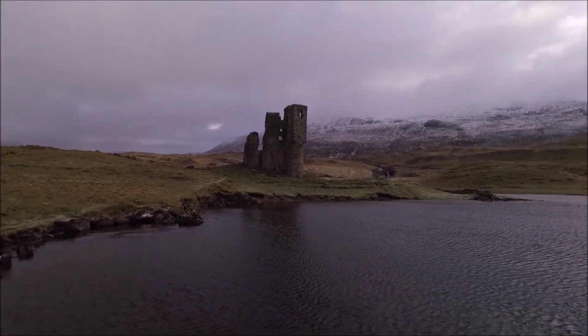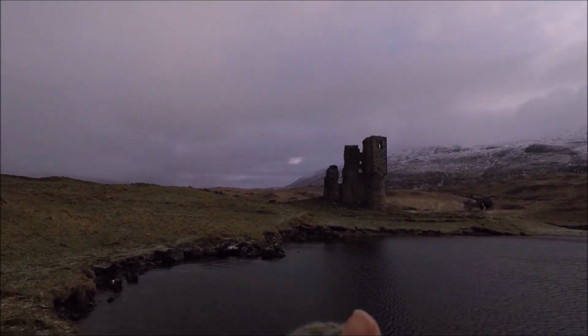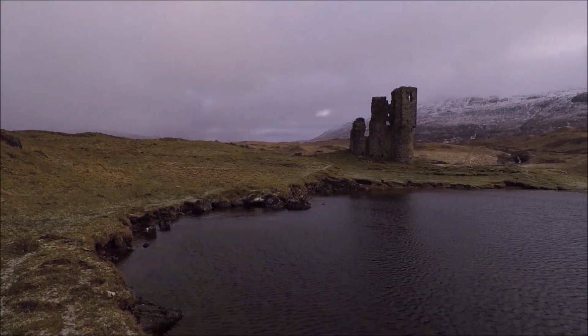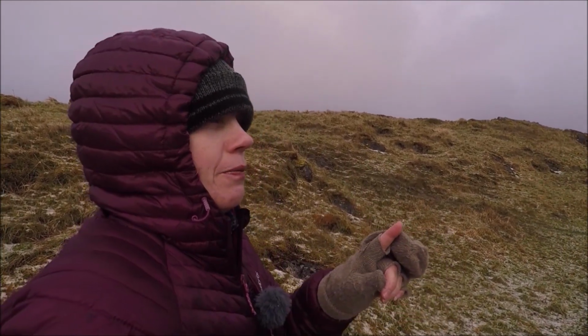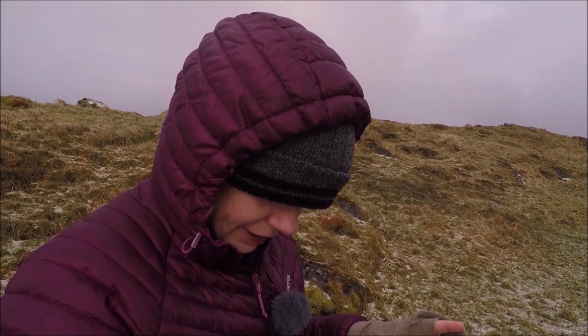The sun is coming around from there, so I'm hopeful that we could get a little bit of light on the castle itself if it just stops raining long enough for me to take a shot. Ay, ay, ay. You can't win, can you? The sun's breaking over that mountain. Yep, it's still raining. I'm loving my fleece jacket because I'm ever so toasty warm.